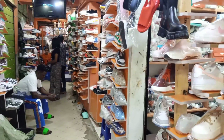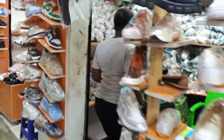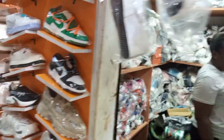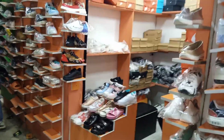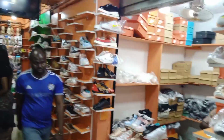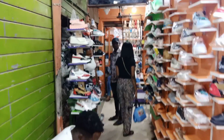So guys, we are still taking a tour. And this is the Savannah Plaza. You can see there are so many sneakers here. If you're looking to get sneakers, this is where you can get them at wholesale prices.